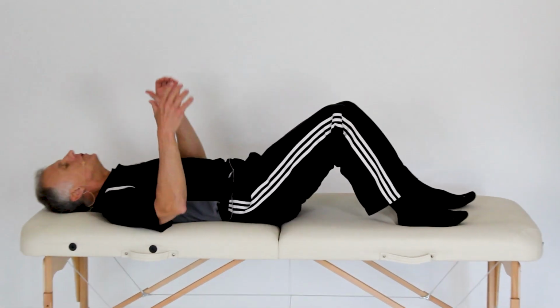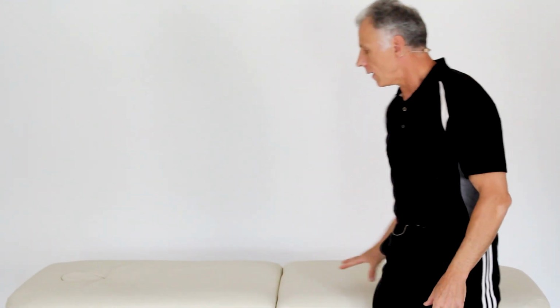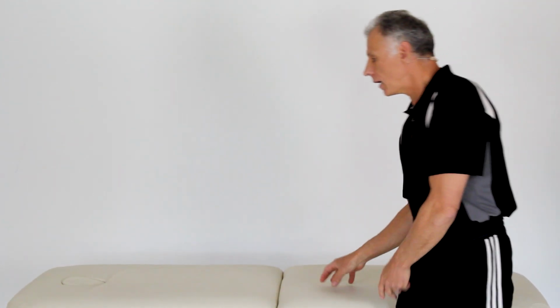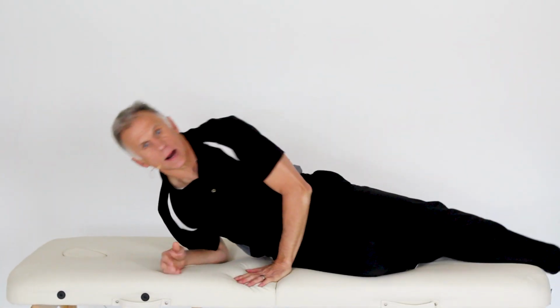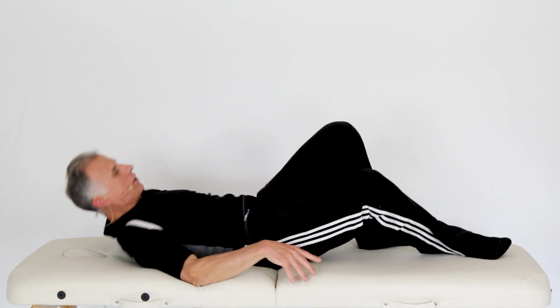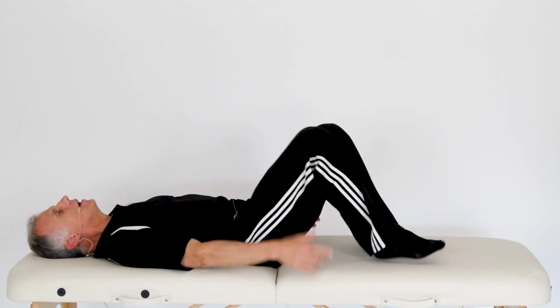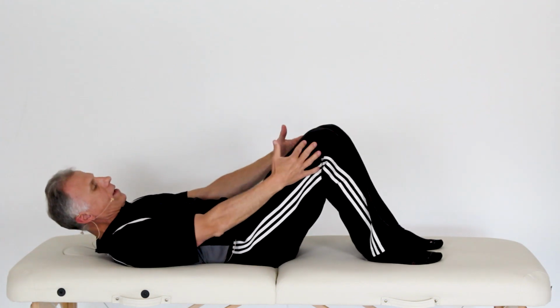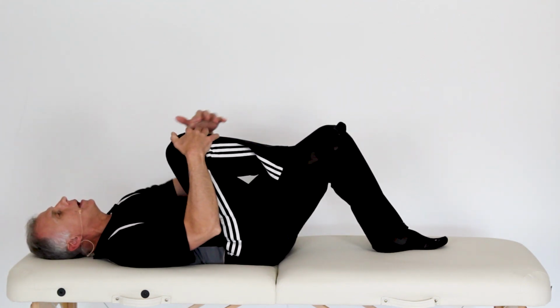All right. So the first thing you're going to do, you can do this on the floor, preferably a carpeted floor. If you have a firm bed, I'm going to do it here, that will be fine. We're going to be on our back, hook-lying position. All right, gotcha. Single knee. Now, both knees are up. We're going to take the one knee, bring it up, and do a stretch.